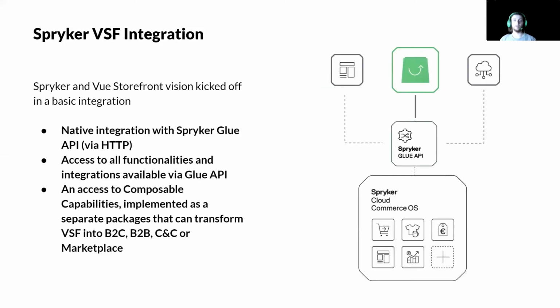And now that we've looked into how Vue Storefront architecture supports composable architecture, let's take a look at what we at Spryker did with it. So as you might already know, Spryker headless Glue API has many different integrations for many applications, such as IoT or mobile or other frontends. And today I'm really excited to share with you our brand new integration with Vue Storefront that we've been working on for quite some time.